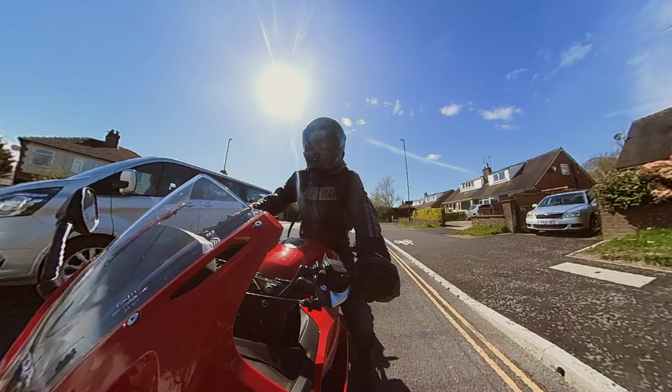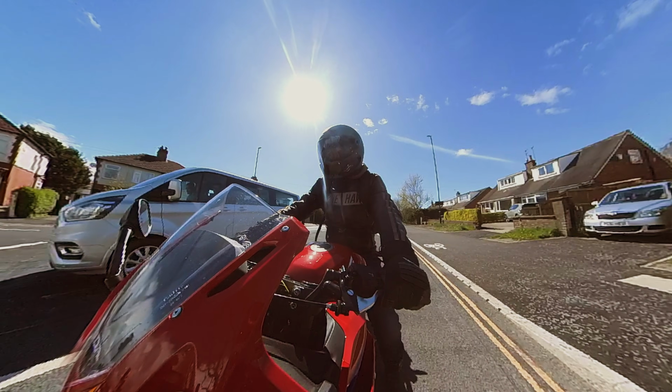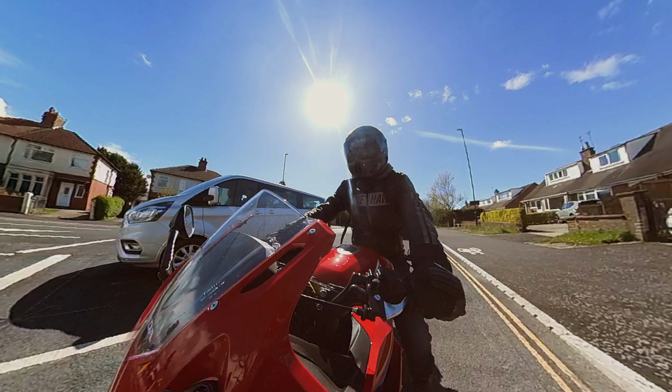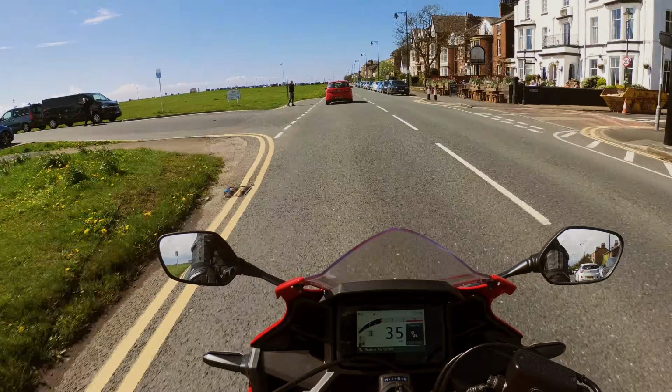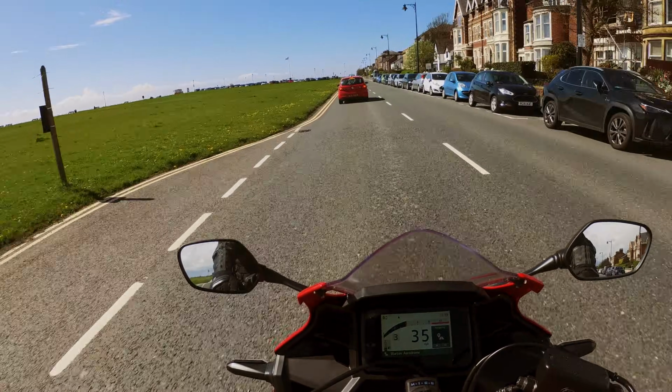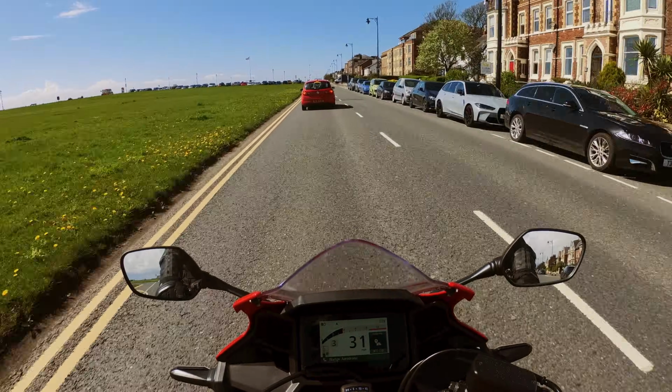So easy to ride in town like this. You know, we're not overheating, it's comfortable, it's quiet. It doesn't sound bad either for a little twin pot. We've just got the standard exhaust on here, which, to be honest, is probably the only thing that lets the looks of the bike down.